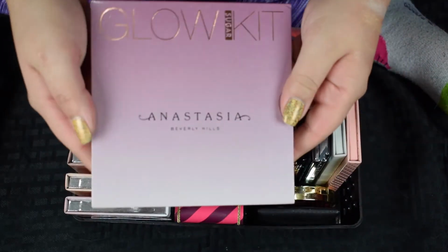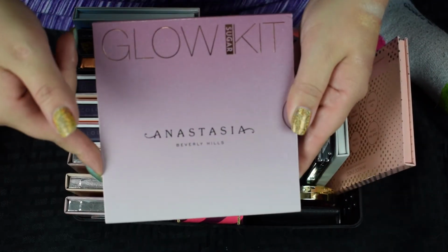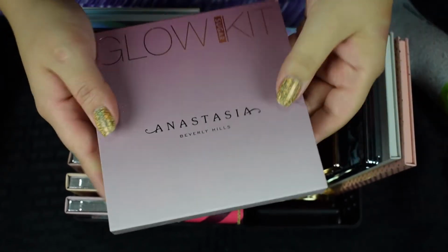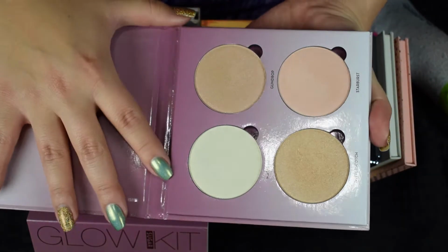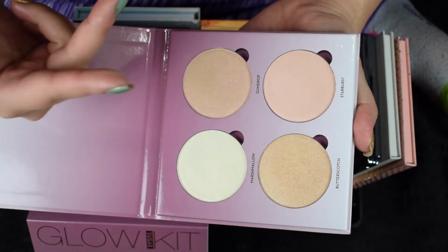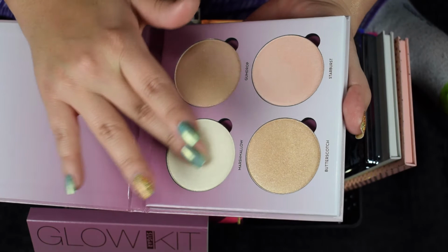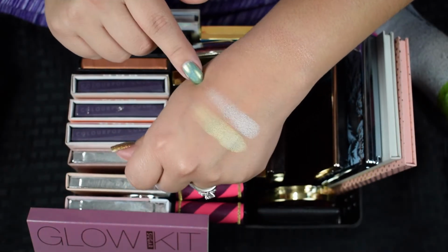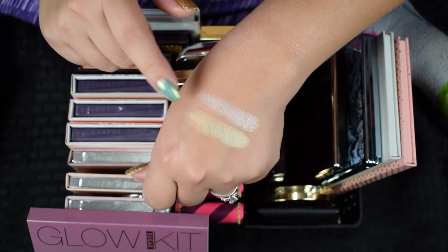And then lastly, I have one glow kit from Anastasia Beverly Hills. This is the only glow kit I've ever purchased from her. This one has 4 highlighters in here that I think work on my skin tone. The other ones, you had maybe 2 that worked and like 2 that absolutely didn't work. I think the formula is stunning, but this is probably the only glow kit I will ever purchase.